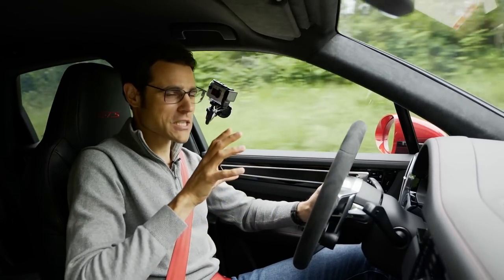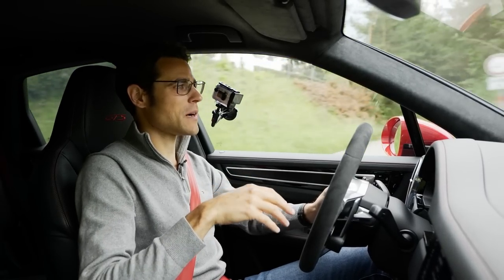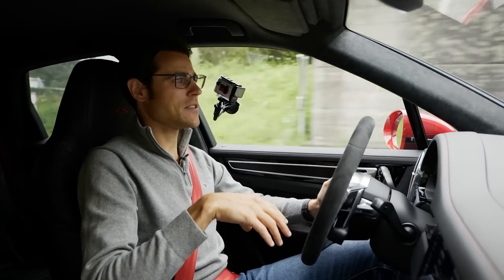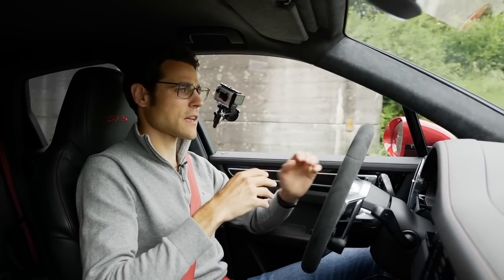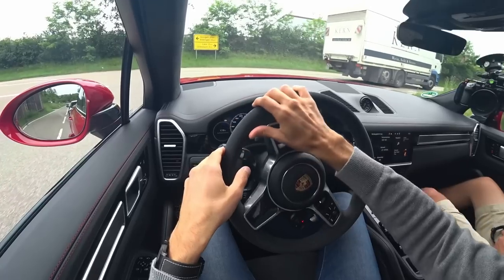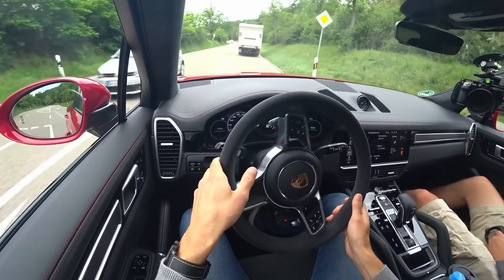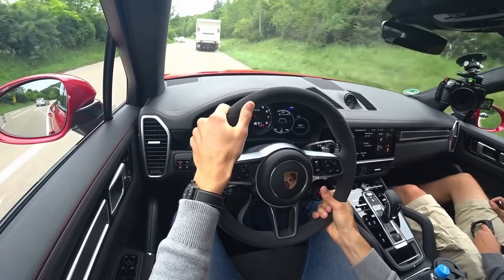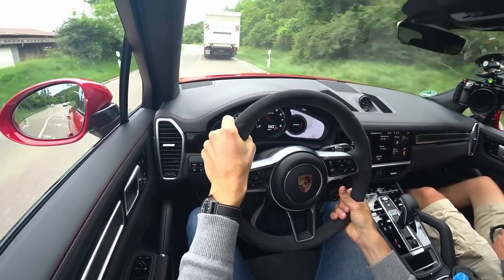Because it's so silent and comfortable, yet at the same time so powerful, it is easy to exceed the speed. That comfort balance and the upper seating position are of course one of the main reasons to go for a Cayenne instead of a Porsche sports vehicle, because you have the Porsche looks and the performance, but then again you have the more upright seating position.